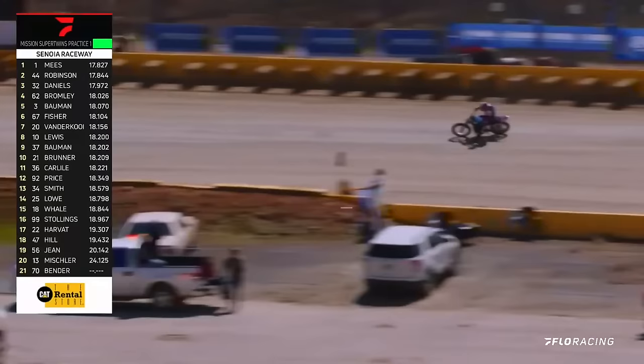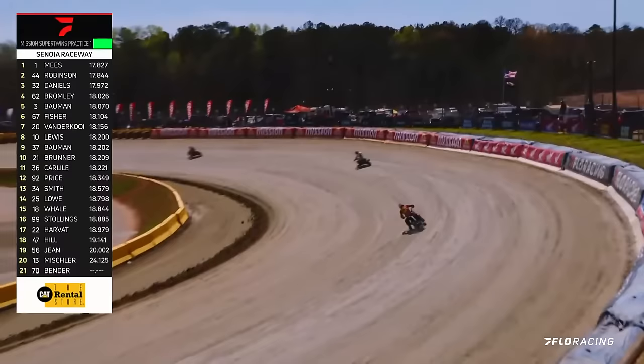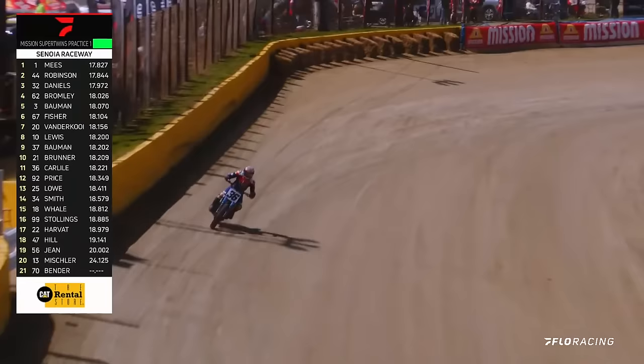Bronson Bauman on the 37 has moved up to the ninth position. This is group number two of our Mission Super Twins. Carlisle, the 36, Maxwell in the 18. It's his move up into the Super Twins class, as well as the 56 right there, Jordan Jean. He's going to run a select few Super Twins races. He's going to try to focus mostly on the singles class. 36, Colby Carlisle, currently 11th quick in this first round of practice.